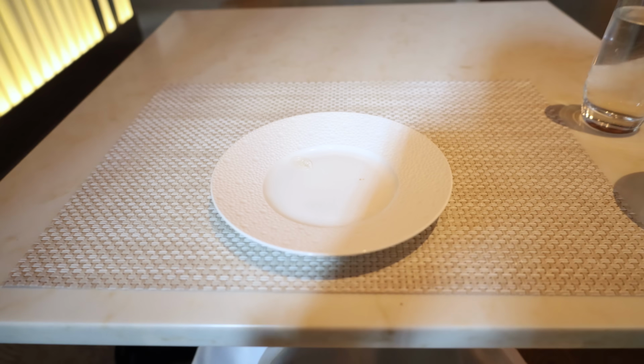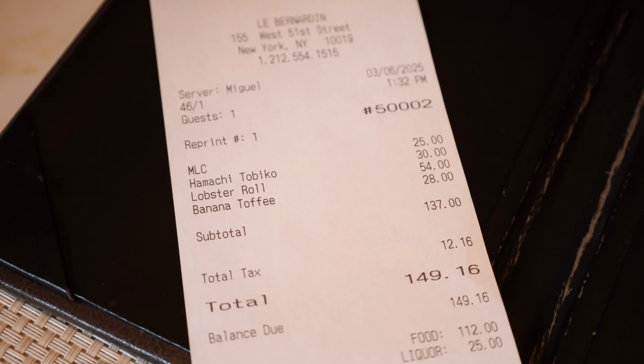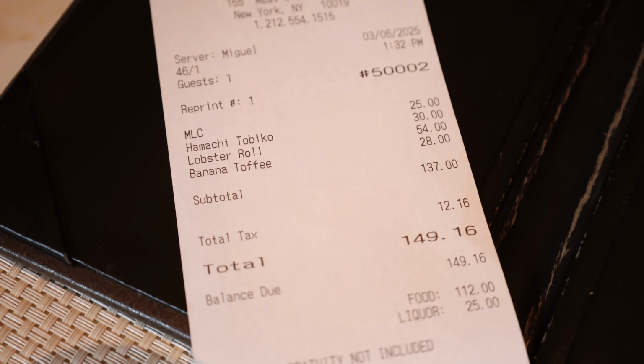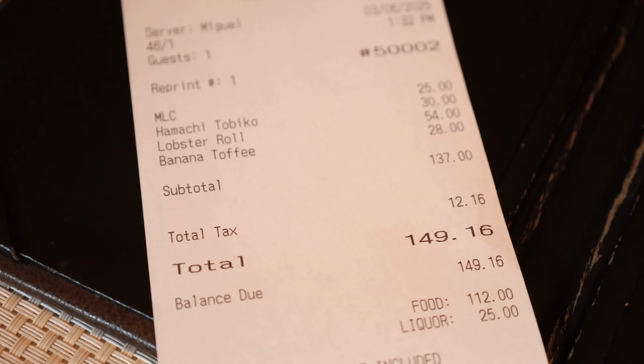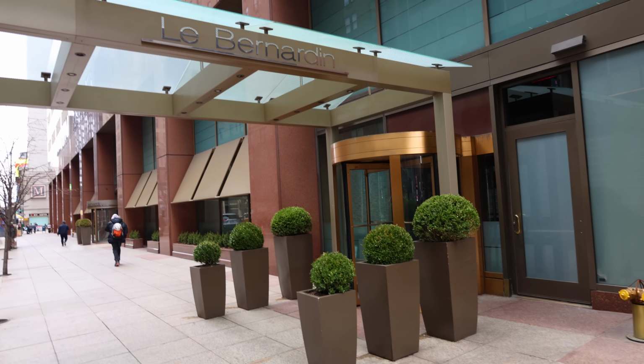After finishing, it was time for the bill, which totaled to $149.16, but with my tip, I spent about $180. It was certainly expensive, but it was worth it to me. So that was one hell of a fine meal.